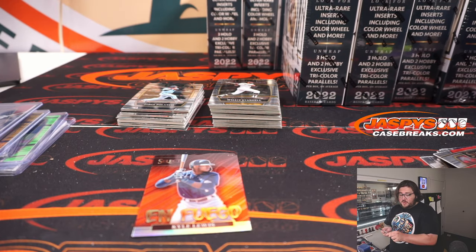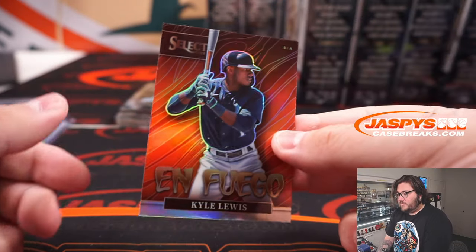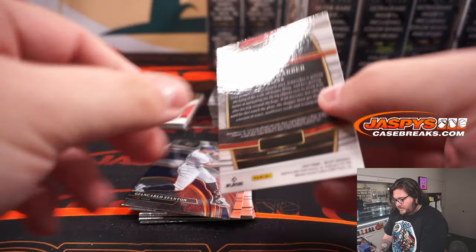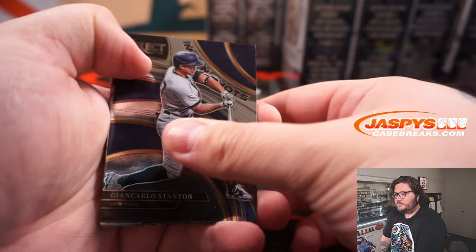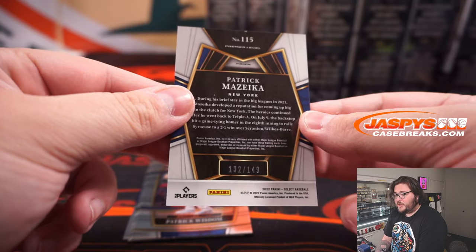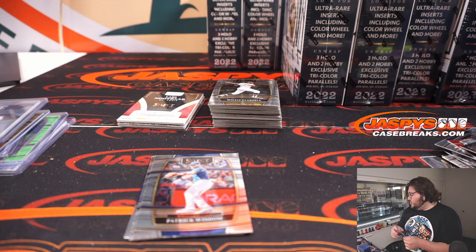Philadelphia Phillies, one of those giveaway teams. James T. grabs a Luke Williams patch with the pinstripe. Silver and Fuego of Kyle Lewis. One of the hottest hitters in baseball right now, Kyle Schwarber. Red, white, and blue, non-numbered. Xander. Patrick Mazeika, blue. 132 out of 149 for the Mets. Another one of our giveaway teams, that's going to Rex.